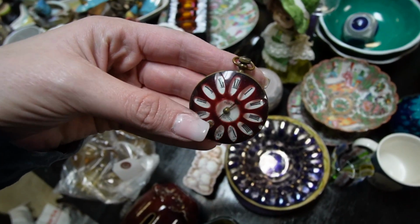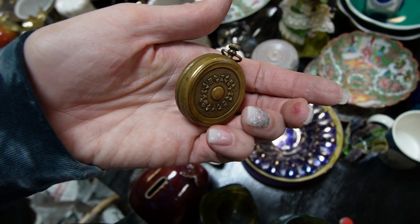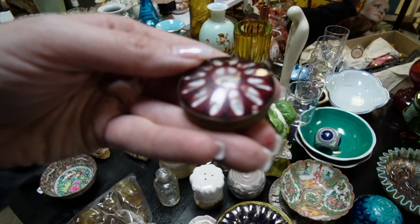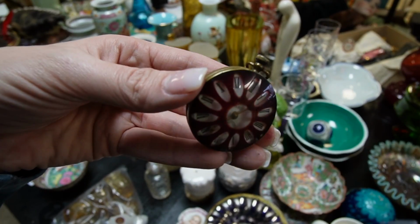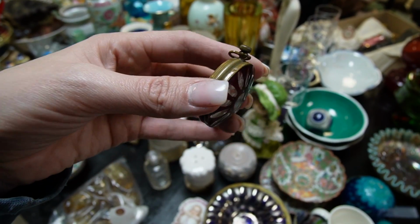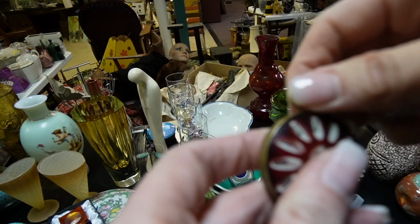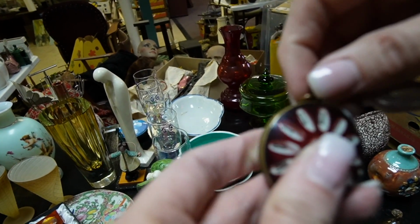This is interesting. I purchased this at the Ohio Valley Antique Mall. I'm not sure what it is. I mean, I guess it's a watch, but it feels very hollow, so I'm going to try to get it open. This doesn't have any seams. It is just completely solid, which makes me wonder if it's like a perfume. I wonder if that comes out. Is it like a perfume bottle that's made to look like a watch?